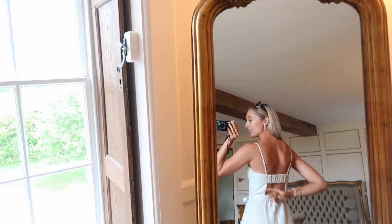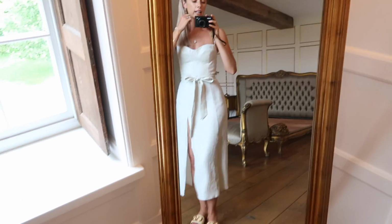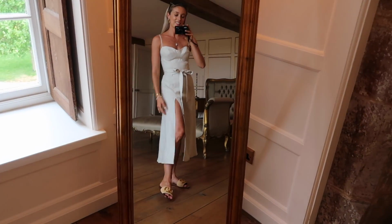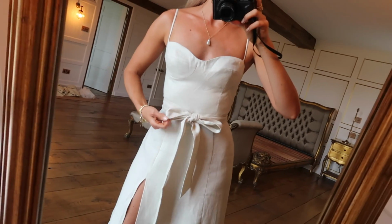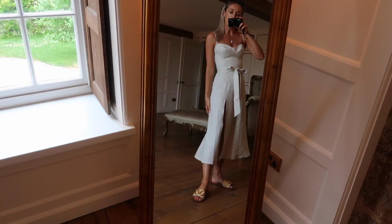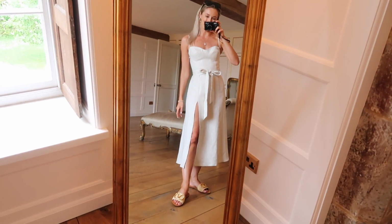I've just tucked the tags in while I decide if I'm keeping it or not, but that's a really nice detail. Lengthwise, very classic, very elegant, and then you've got this slit, which is rather sexy, and just a beautiful plain kind of linen material with this nice feminine bow detail in the middle here. Really lovely. So this is dress number 1. I feel like this is quite a cool chic dress for me. What do you guys think?